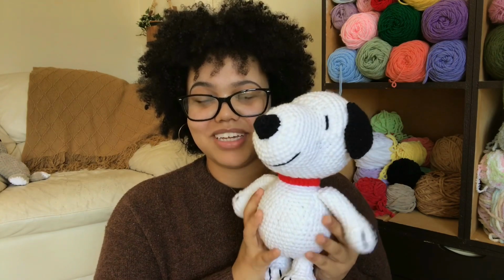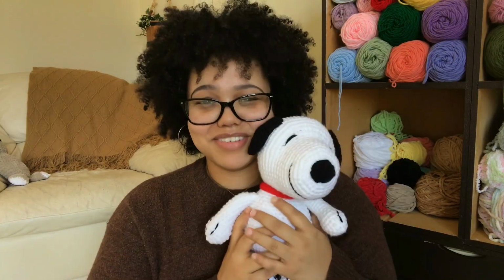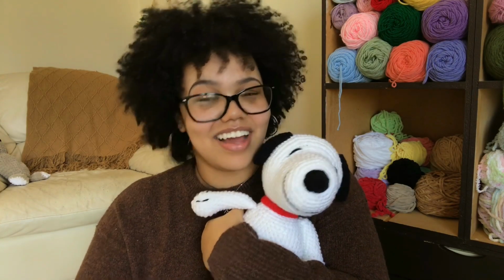Now I'm just going to wrap him up and give him to my mom. I do have Peanuts wrapping paper, so I think it'll be really fun to give him to my mom in the Peanuts wrapping paper. I just wanted to pop in and show you guys Snoopy. I think he is so cute with his little tail. Oh, he's adorable. I just had to show you guys because I am in love.